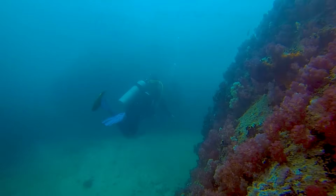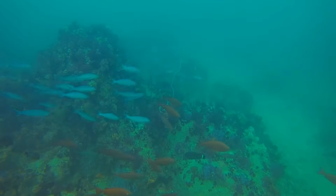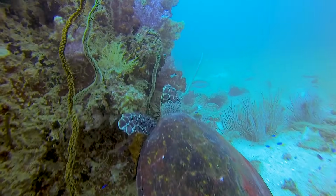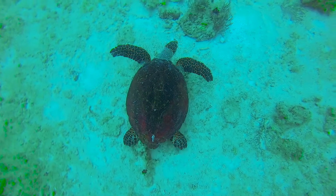Scuba diving in the Seychelles is out of this world. Not only will you see incredible corals and a huge variety of tropical fish, but you're likely to see turtles if you go diving in the right places. We highly recommend checking out the diverse marine life here.